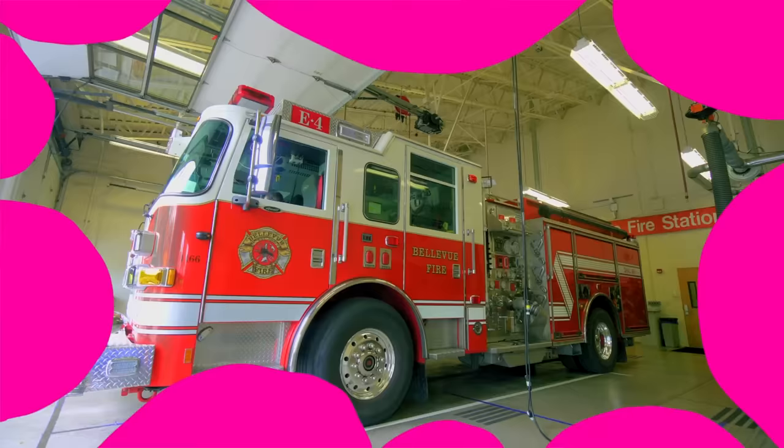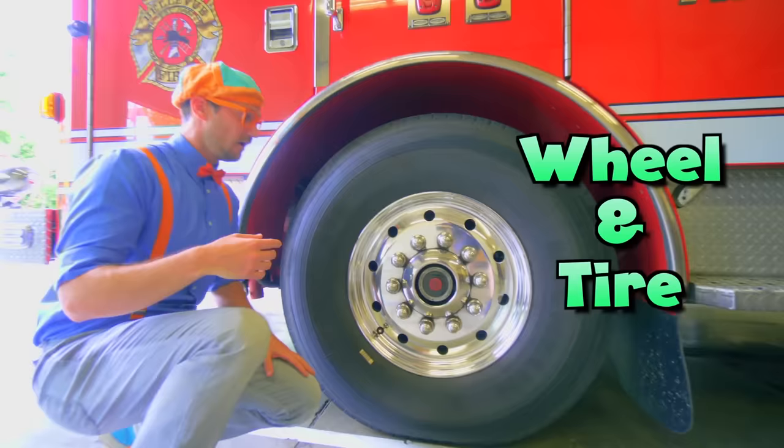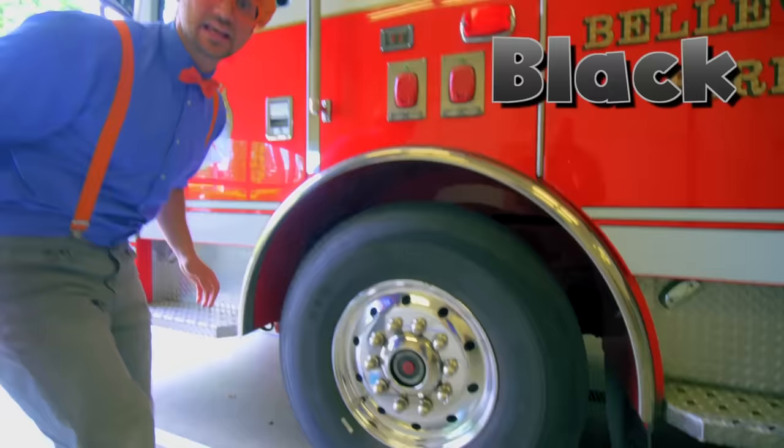Woo! All right, now let me show you some of the parts of the fire truck. Whoa, look at this. This is a really big wheel and tire. Whoa, it's silver and black. Okay, let me show you inside the fire truck. Check it out.